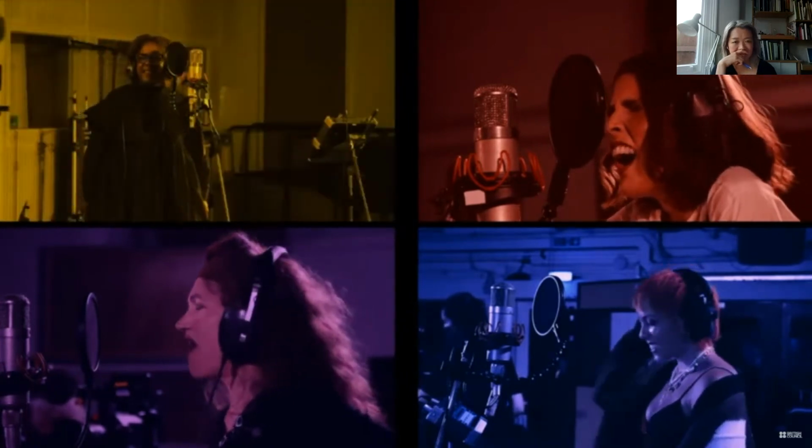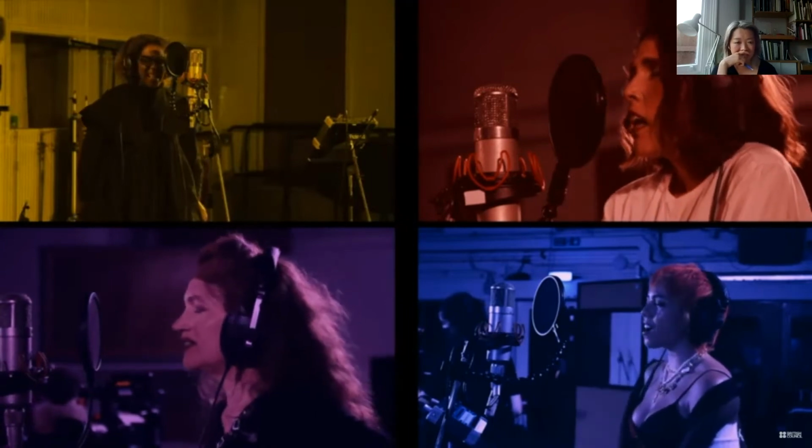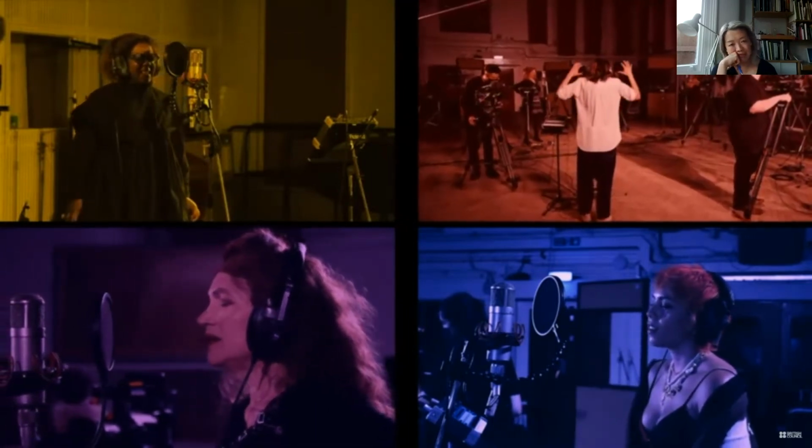Evelyn had been brought in to guide and lead these three singers into an improvisation session. She's asking them to do certain things that both get them warmed up, but also get them to start to play with their voice.